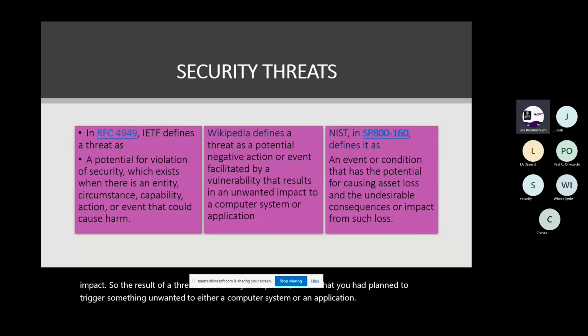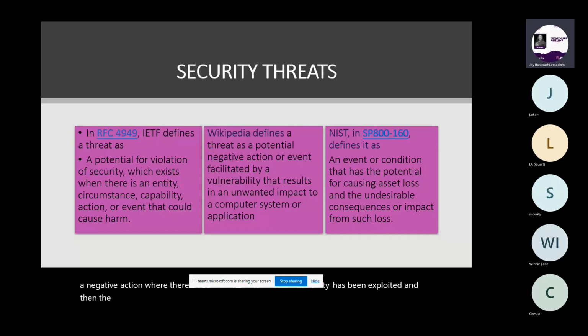Take note of those keywords, because when we look at simulations of threats, or at incidents and alerts of threats, you will see how this definition plays out: how there's been a negative action, where there's been an event, and where a vulnerability has been exploited, and then the result is an impact to a system or a computer. RFC 4949 IETF, I think, is a standard.